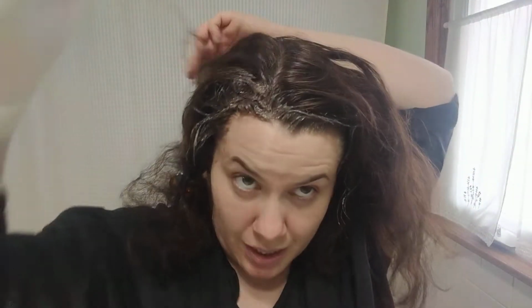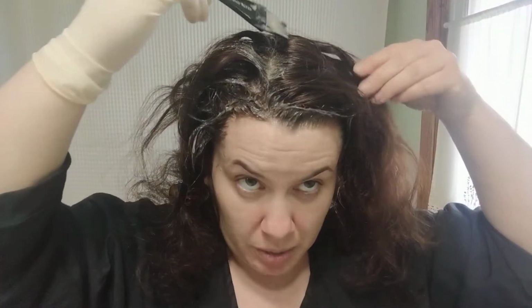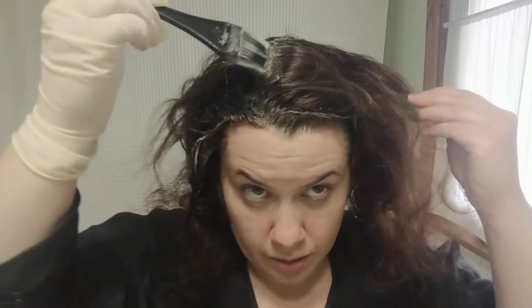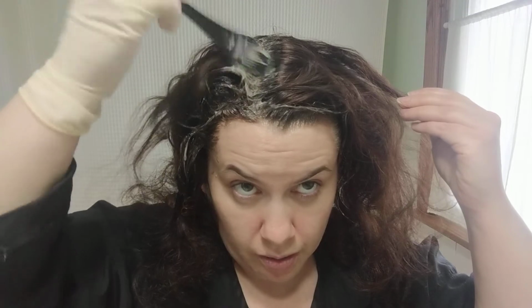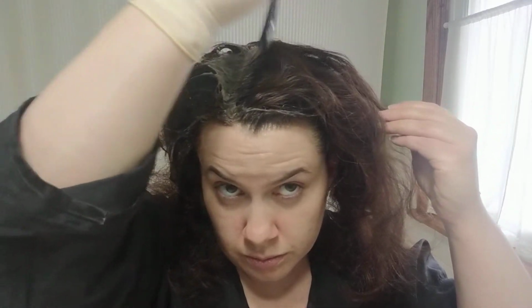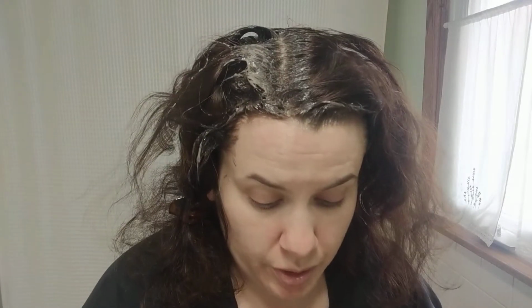And I am taking 1/2-inch sections. You don't want to try and take a big, huge chunk of a section, or you're going to end up with spots that are not covered in the middle. So 1/2-inch sections, making sure you're really getting all the way to the root there and painting it out in both directions. Now, if you're using a bottle to apply hair color, simply use the nozzle of the bottle to carve out your next section. Or you can use a rat tail comb if you don't feel comfortable using the bottle.